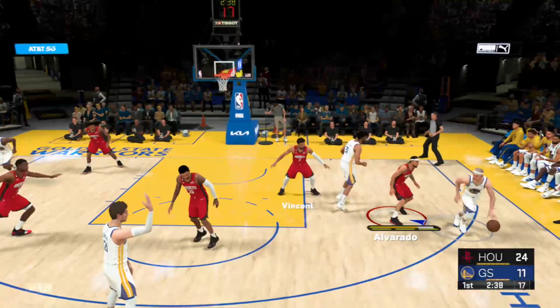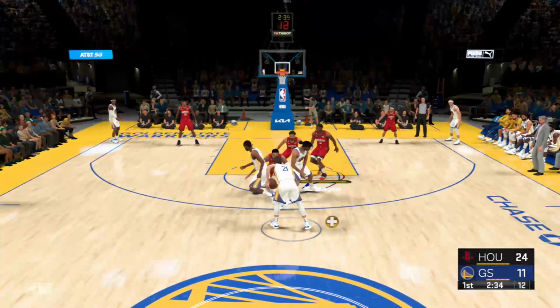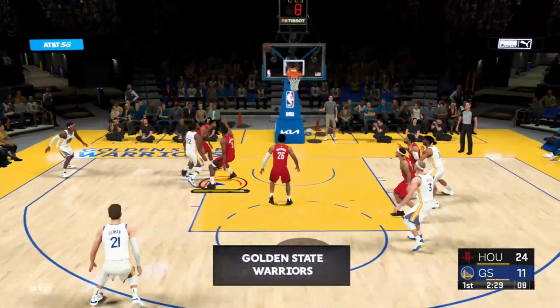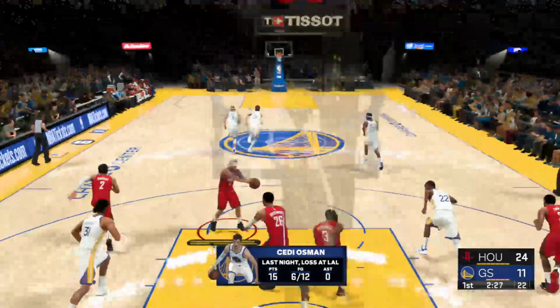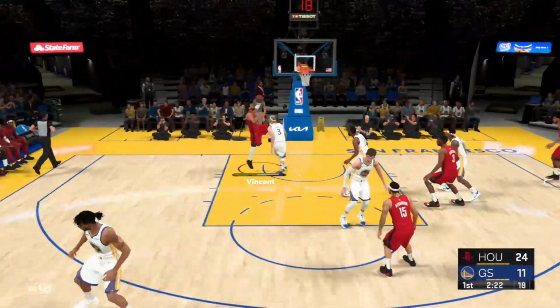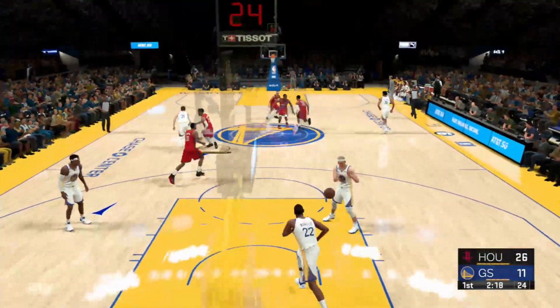Caruso, right side. Here's Osman. He had a 15-point outing in their last game against the Lakers in Los Angeles. Middleton, no good. And it's Houston's ball. They're on a 20-7 run. Vincent. And he takes it in for the layup off a very nice feed.